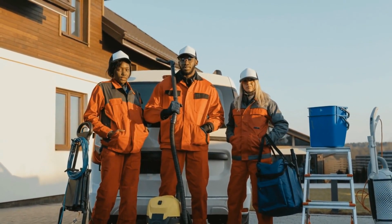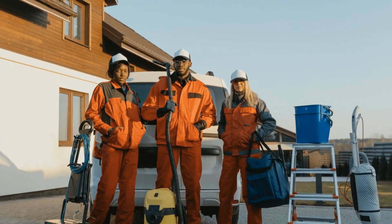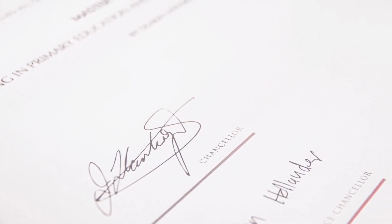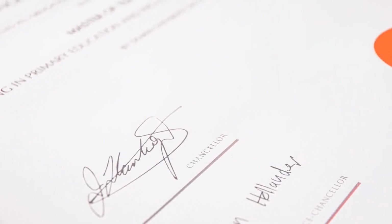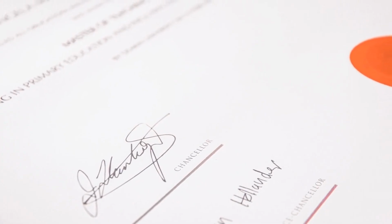To give your business a competitive edge, consider obtaining additional certifications. OSHA compliance training ensures safe practices when handling cleaning chemicals. The IICRC certification is valuable if you're offering carpet and upholstery cleaning. For eco-conscious businesses, a green cleaning certification can be a great marketing tool.